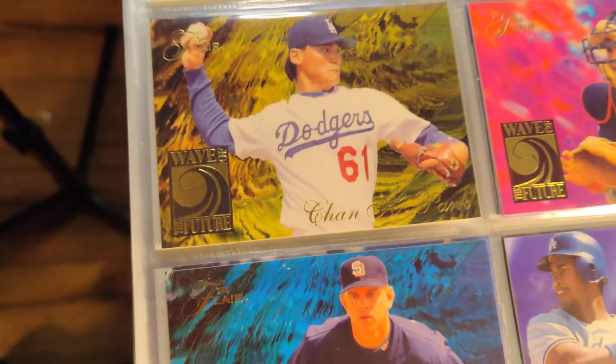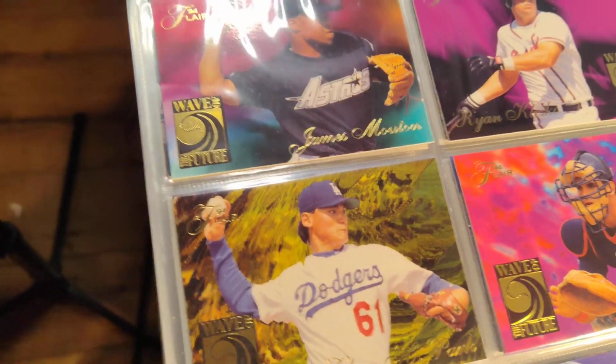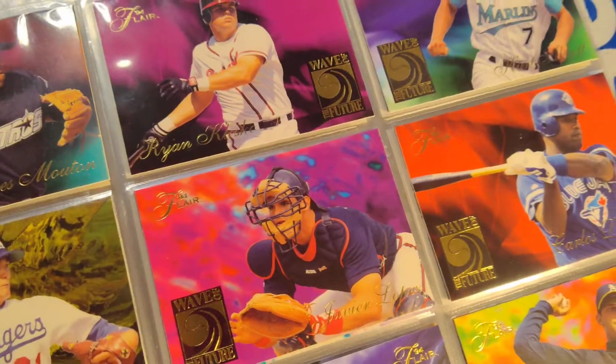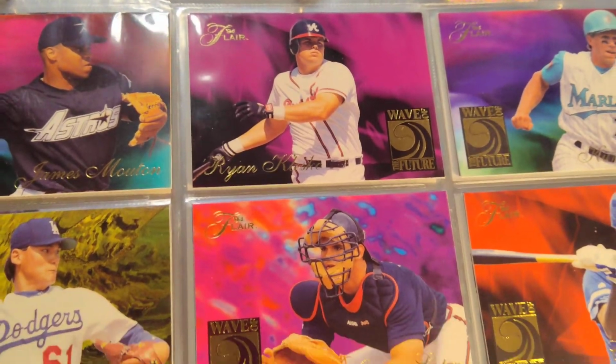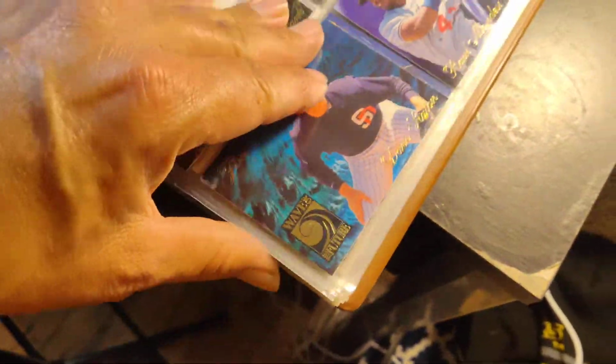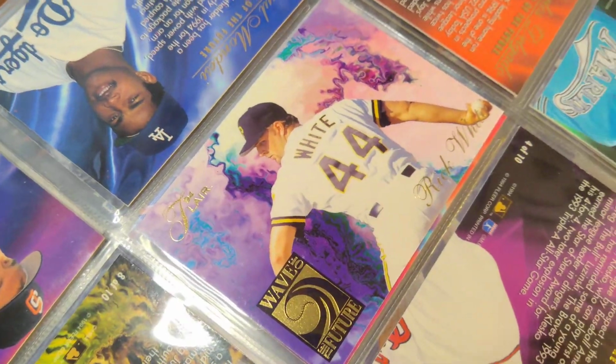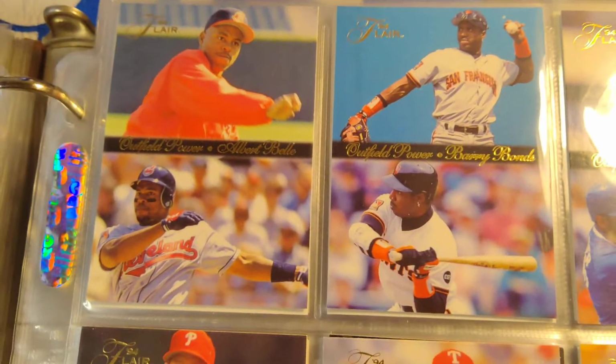Check it out, Chan Ho Park. You guys never seen his tornado kick that he did during the game? You got to check that out. It's probably on YouTube. Ryan Klesko, sweet card. Raul Mondesi. Wonder if he's still in jail. But man, these are all cool, man. All cool inserts.